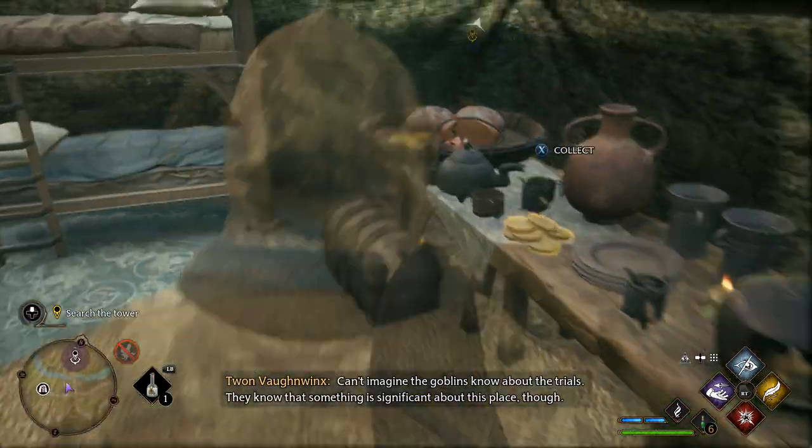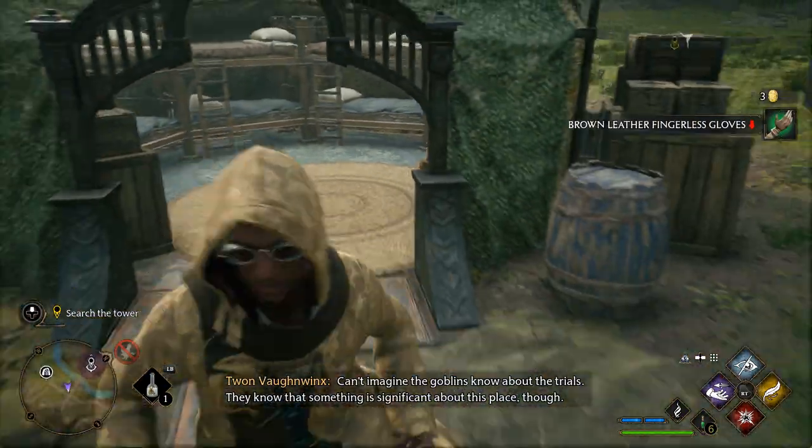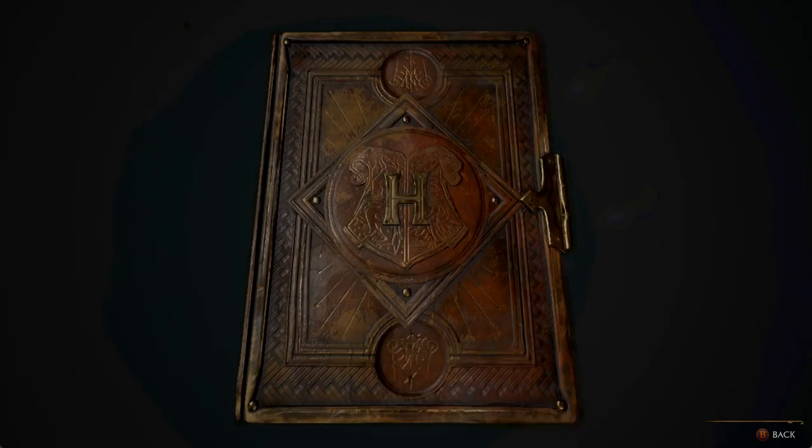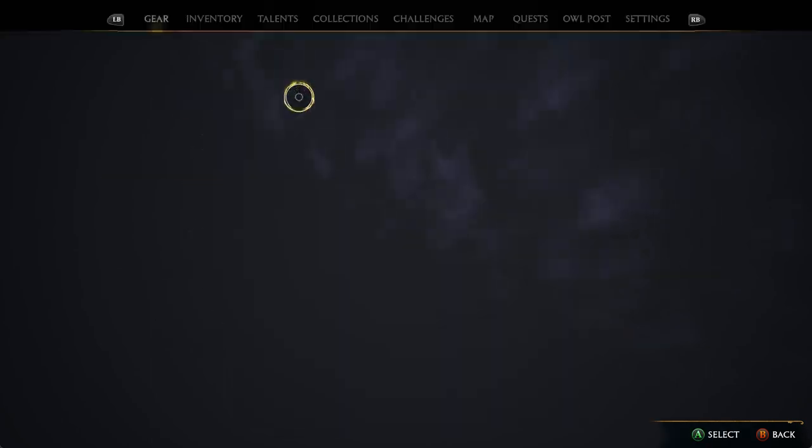Can't imagine the goblins know about the trials. They know that something is significant about this place, though. Oh, dear.